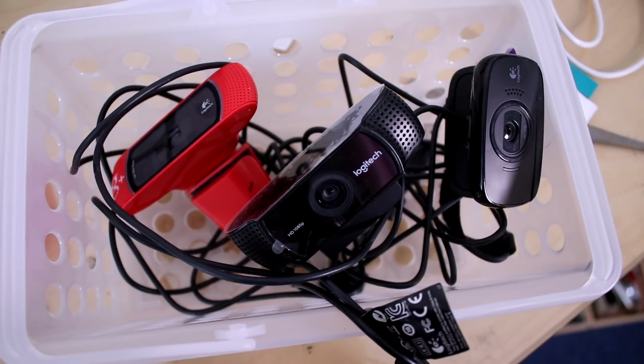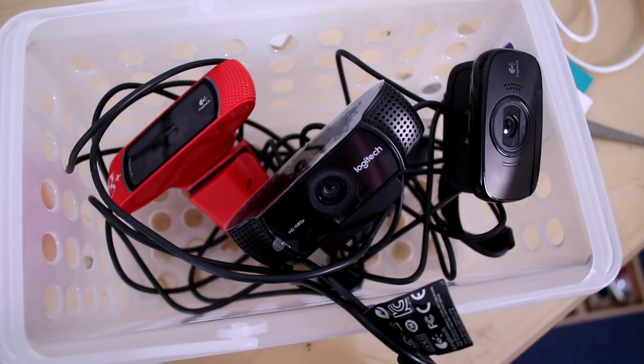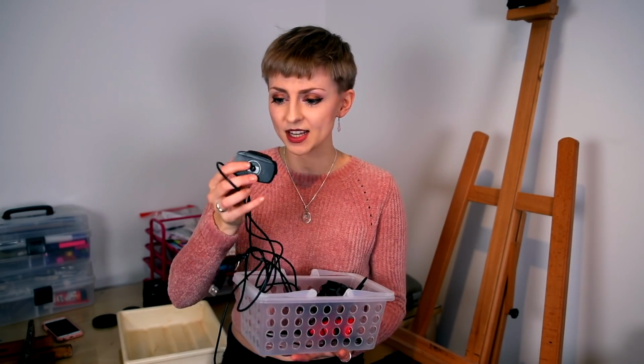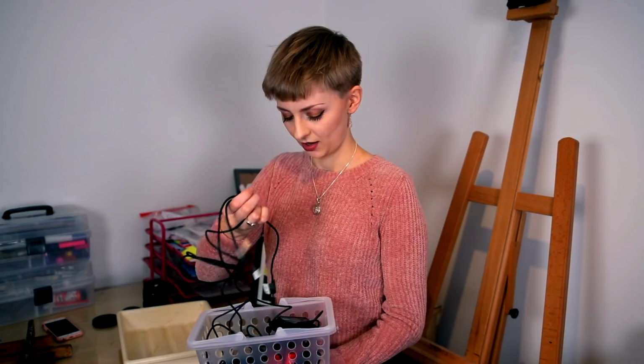So I have 3 cameras in total, 3 Logitechs. One of you sent me the black one, Thomas, and a slightly smaller one that I found in a charity shop. Oh, I feel like I'm gonna sneeze.